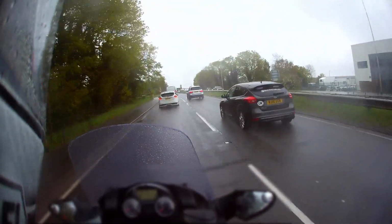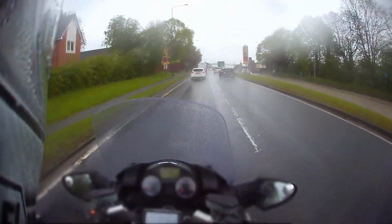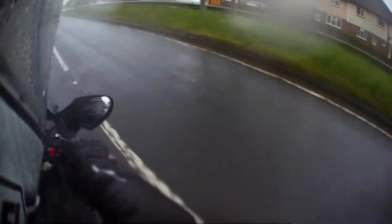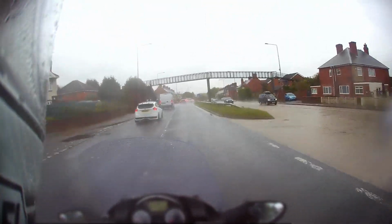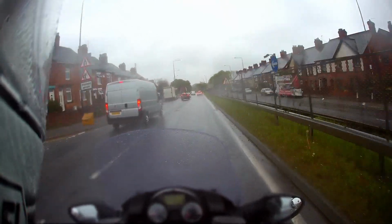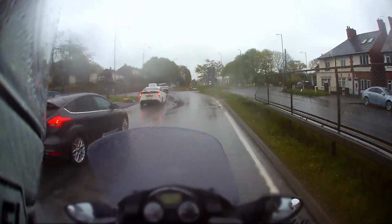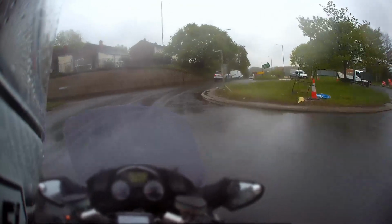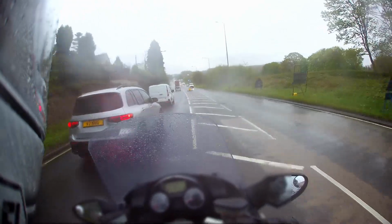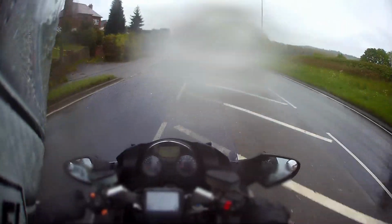Electrotech web! We're going to go straight on at this one. Electrotech web man's going on the inside line. He wants that inside line. I don't know if that's the right line for him though, you see. Doesn't quite know what he's doing, that electrotech man. He thinks he knows where the road layout goes. And he does, to be fair. But he's not a motorbike either, is he?